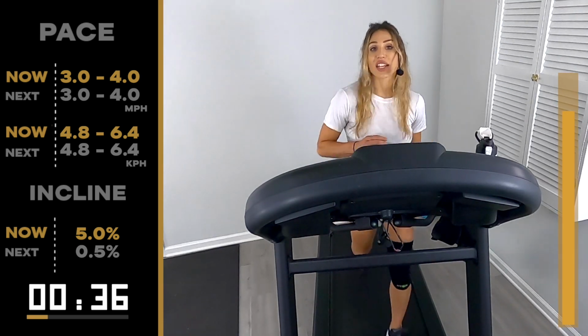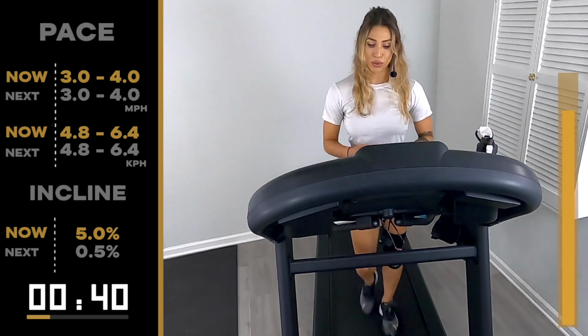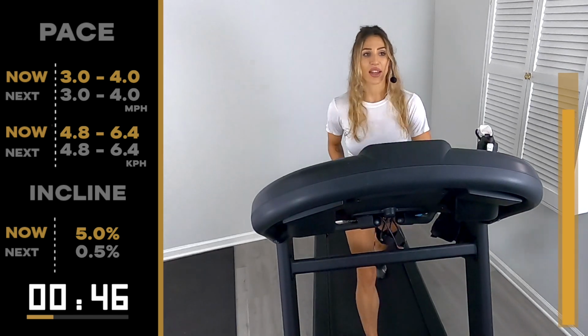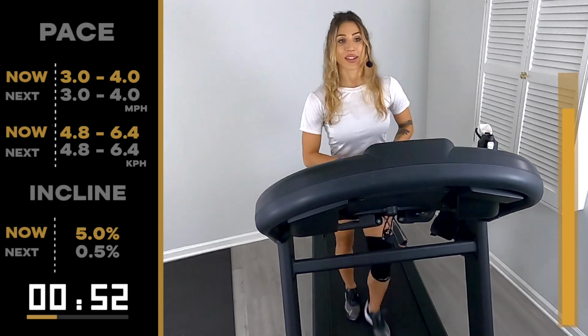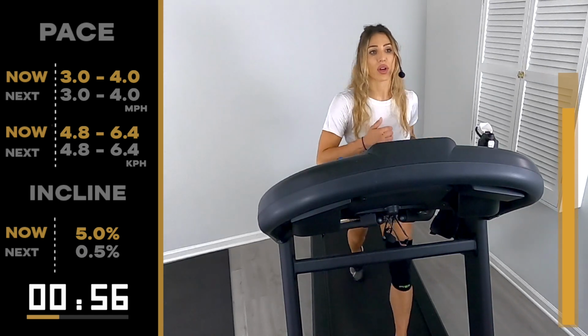This is it, last moment of work. The last hurrah, so really squeeze those glutes up the hill. If you could keep it steady at that faster pace, go for it. Don't slow it down just yet. You got about 2 minutes, and you can pull back on the pace after that. Just keep walking. And just keep pumping those arms.